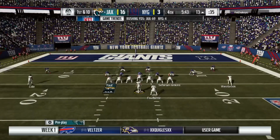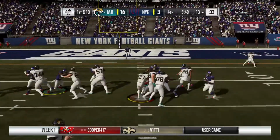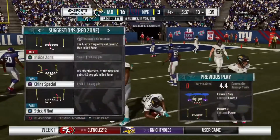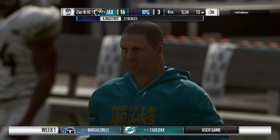Spread left, spread left, spread left. Fournette, a first down carry. And nothing doing. He's immediately taken down at the line of scrimmage. Alec Ogletree in on the stop.